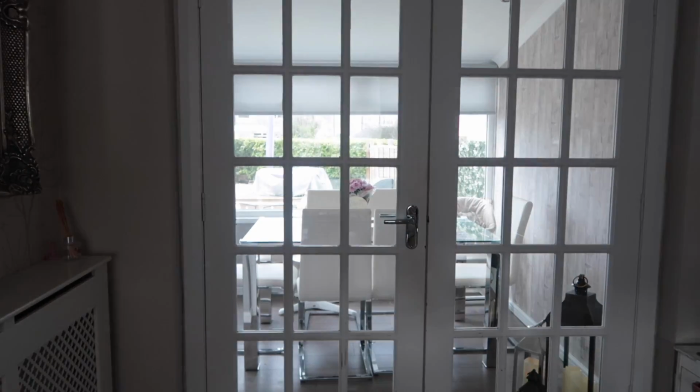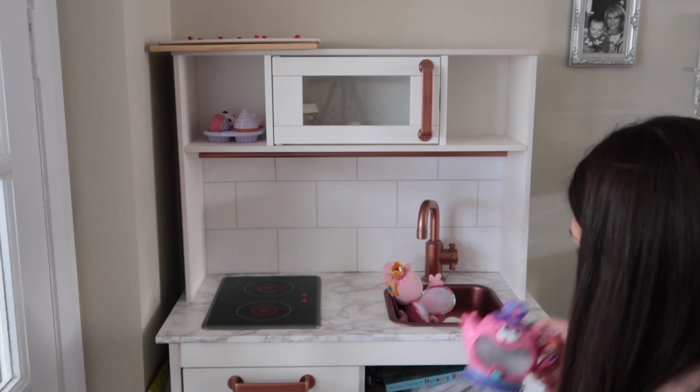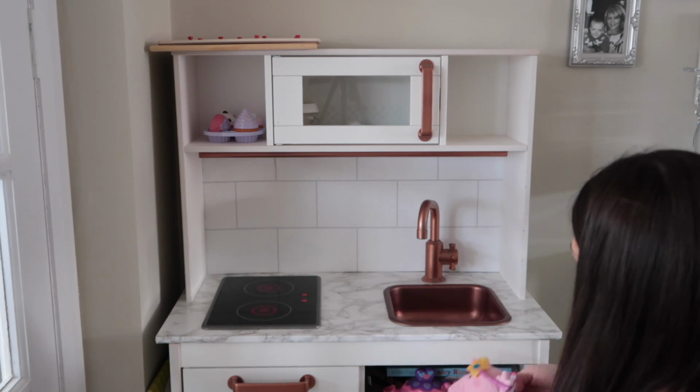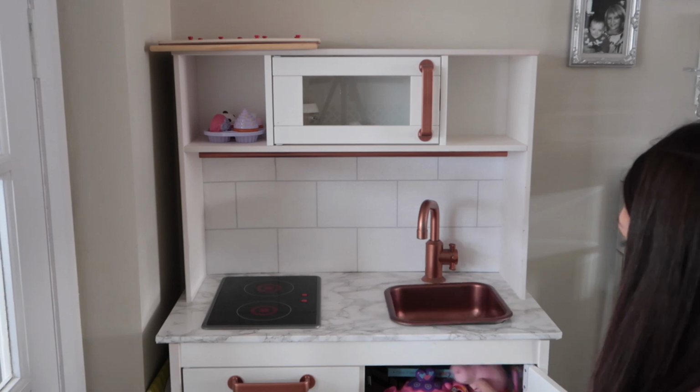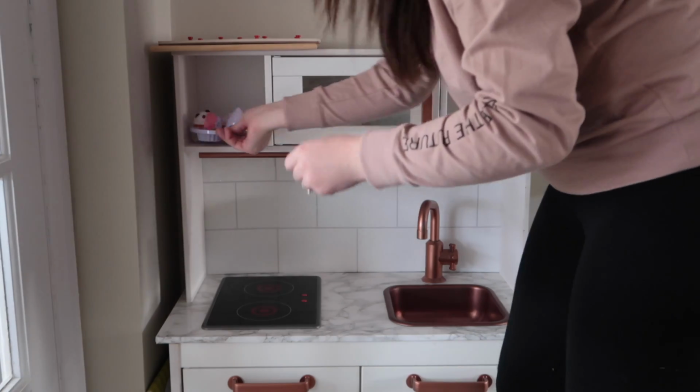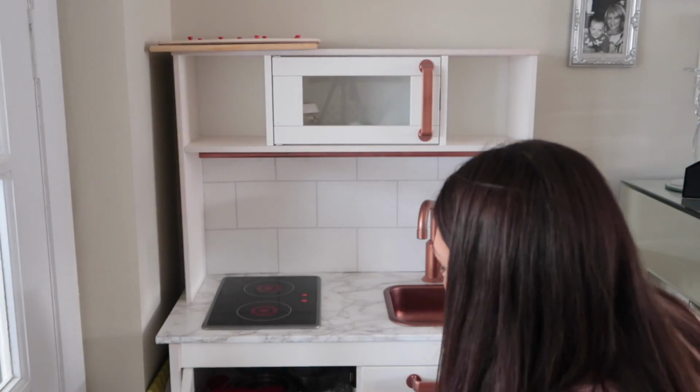And then normally what I do is I tidy up Ella's little kitchen and make sure her toys look nice and tidy. So I put them in the cupboards that are in this little IKEA kitchen and just make sure that everything is in its place. No doubt she'll pull them all out 5 seconds later, but that's not a problem.